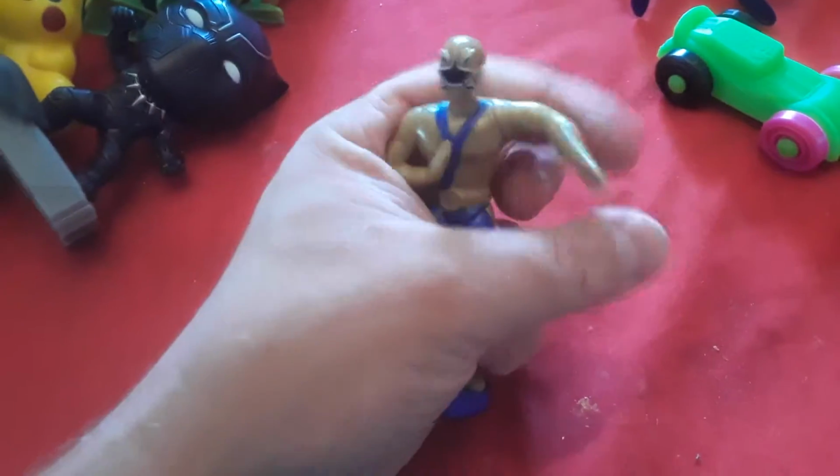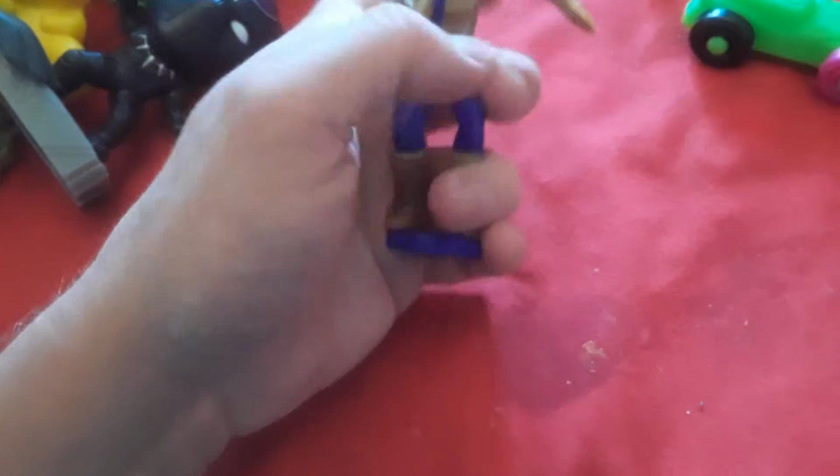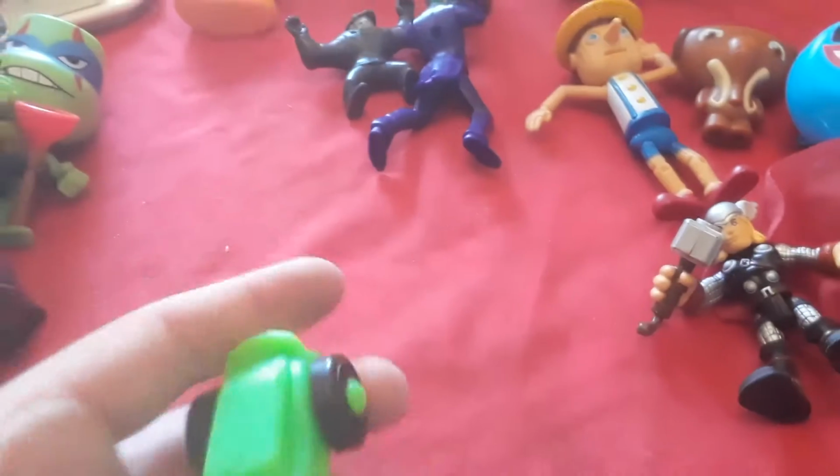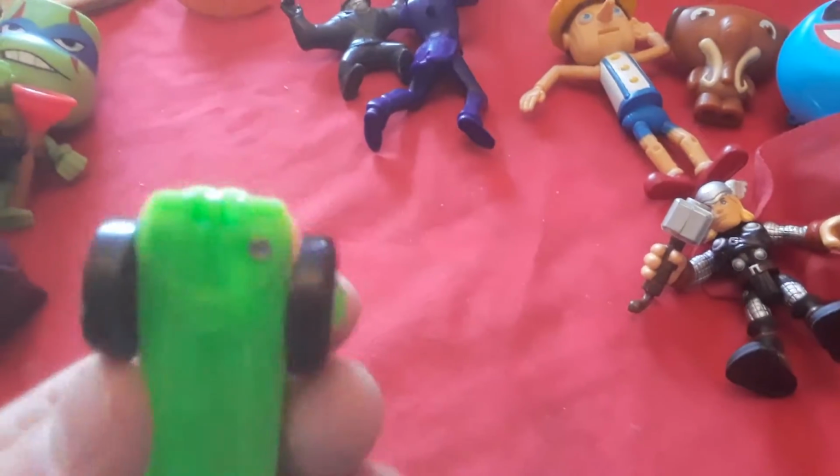But I got him because he's just... Here's a Power Ranger figure, which I already have. He's from Power Rangers Samurai, Mighty Morphin Power Rangers Samurai or Super Samurai. Already got him, so I don't need him. Then we got this car thing here. Looks like it pushes in. It's Nerf Nitro cars. I don't need it, so it goes over there.